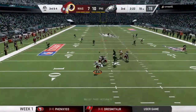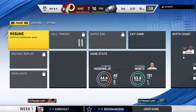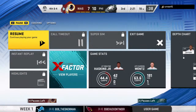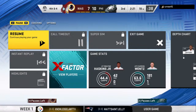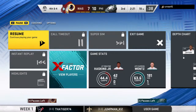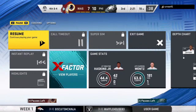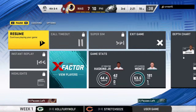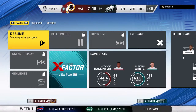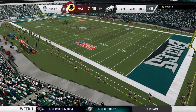Here's Haskins out of the gun. And that will be incomplete. We've seen these defenses make enough opportunistic plays to keep this one low scoring. Flying around, making plays on the ball, and we see yet another errant throw as a result.